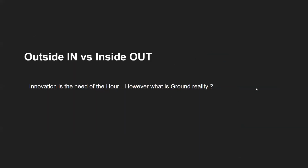Yeah. So another main innovation model would be outside in versus inside out. See, we all know innovation sounds really good and it's the need of the hour, and we need digital transformation, and we need to make companies more approachable, more into the tech space. But coming to the ground reality, how much of it is true?